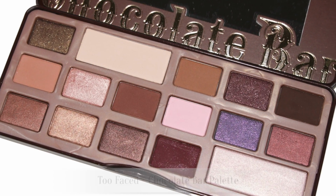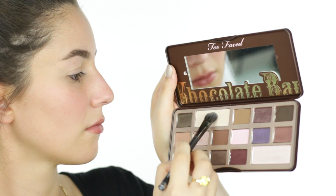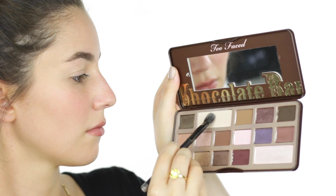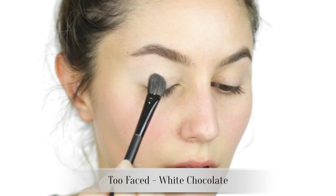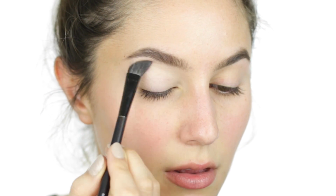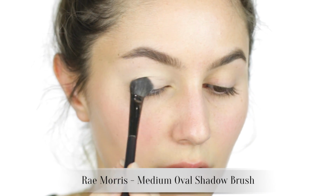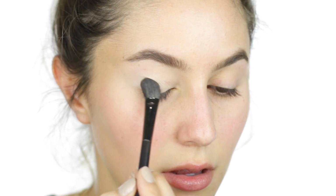I'm using eyeshadows from the Too Faced chocolate bar today. I know that many of you own this one. First, dusting white chocolate from lash line to brow. Now, this might seem like a redundant step, but if you struggle with blending, a flesh tone eyeshadow placed before your colored eyeshadows will change your makeup life.